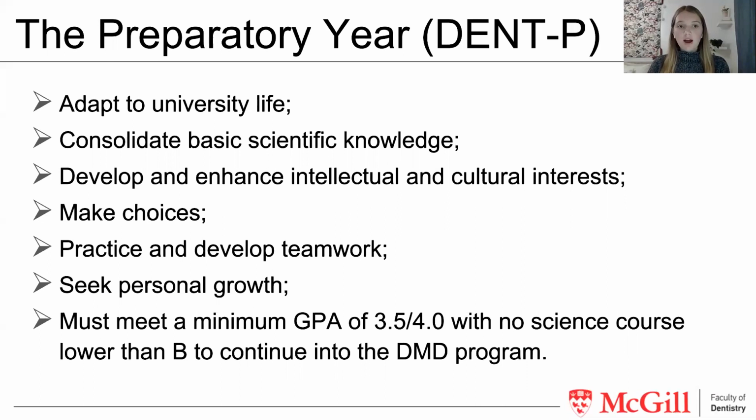And back to touching on adapting to university life, it allows you to learn how you like to study, learn how you like to listen to your lectures. In the past, we could go to a lecture in person or we could do it online. So it's a perfect time to decide how you like to learn and how you like to study. You also learn how to make choices, you practice and develop teamwork, and you seek personal growth.